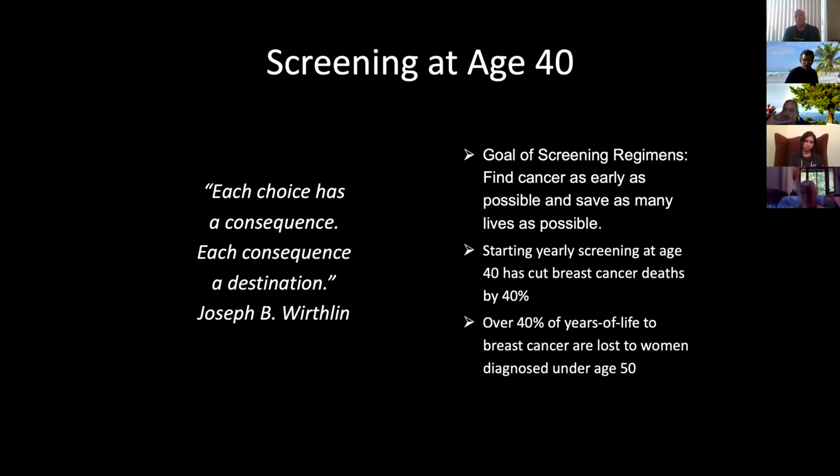Some organizations have issued alternative guidelines promoting less frequent screening of women over a shorter period of time. We showed some of those guidelines earlier. So it seems reasonable to ask what happens if those recommendations are followed. As I said before, each choice has a consequence, and the American College of Radiology has tried to show what those consequences are.